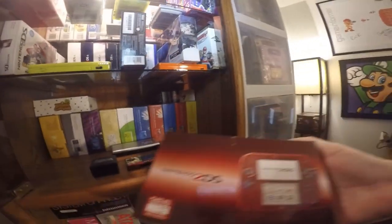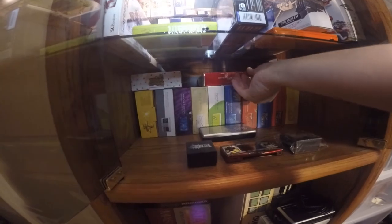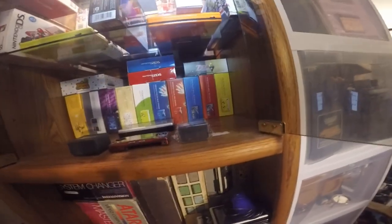And here, real fast, these are 2DSs. There is the clear blue and the clear red one, which are both actually fairly hard to come by. And if you saw in an earlier video of mine, I found this at a Target clearance because they probably didn't realize it was still there. Probably had it stuck behind one of their other systems. So I got there at the right time, got it for like 50 bucks.